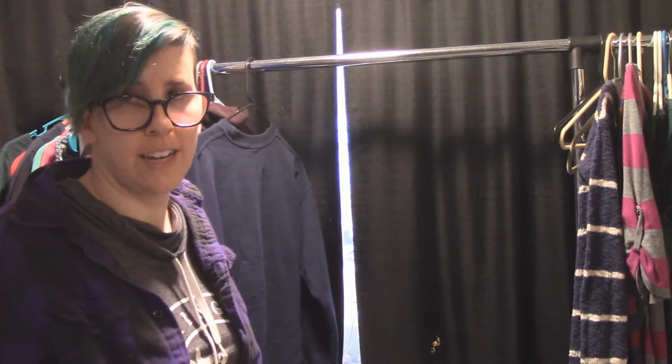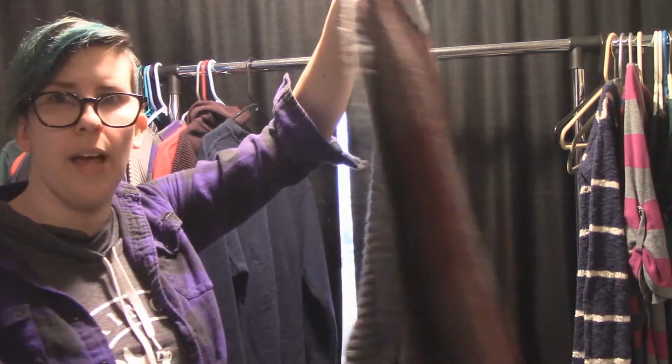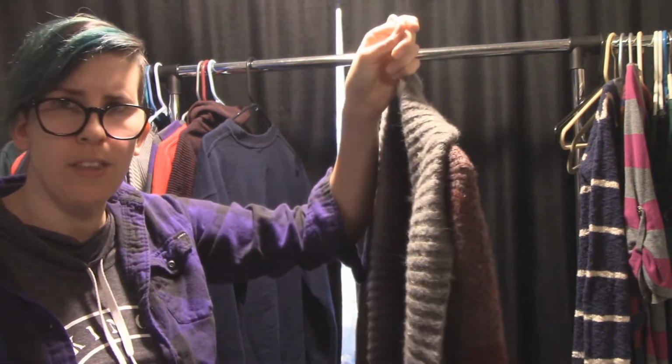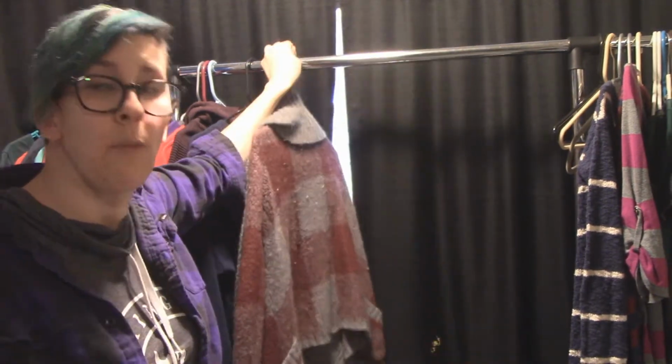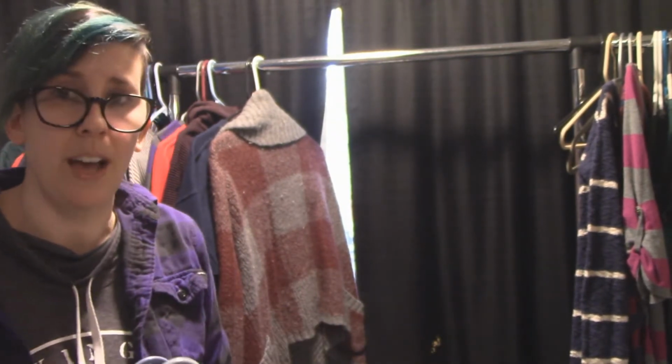All right, and now cardigan territory. This is probably a pretty voluminous section as well. So this is a plaid, super warm one. It's a little scratchy, but because it's super warm, I never wear it without full length clothes underneath it. I wear it a lot. If I didn't wear it often because of the scratchiness, I would donate it in a heartbeat, but I wear it all the fucking time.